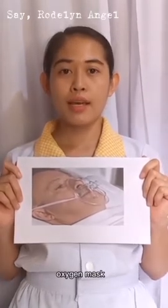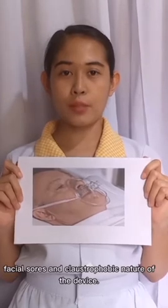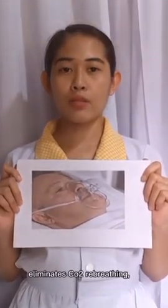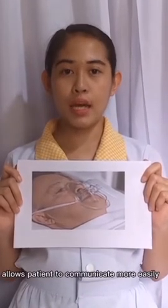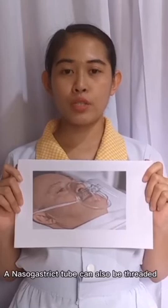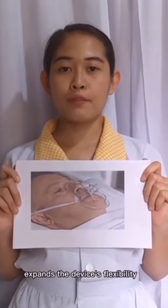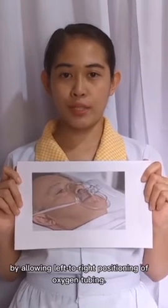By the year 2005, the OxyMask was invented and designed to overcome the common side effects of closed oxygen masks, such as mucosal drying, nose bleeding, facial sores, and the claustrophobic nature of the device. Its open oxygen system design eliminates carbon dioxide rebreathing, allows patients to communicate more easily with clinicians, and enables drinking through a straw. A nasogastric tube can also be treated through the mask, and a swivel elbow expands the device's flexibility by allowing left to right positioning of oxygen tubing.